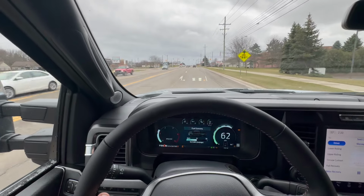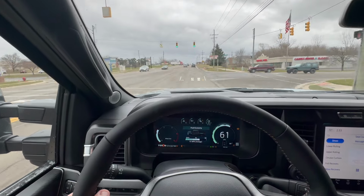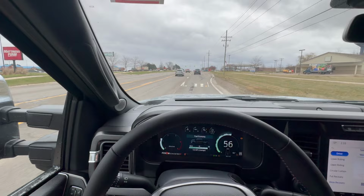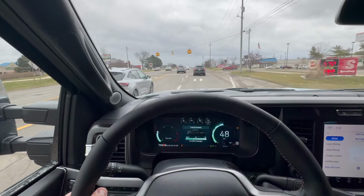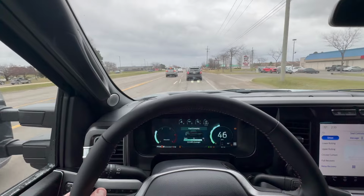Well, you get the Pro Power Onboard generator, another reason why to get a Platinum. That's really nice if you want 2,000 watts extra. It won't be enough to power an air conditioner on an RV, but it's enough that it'd power about everything else on your RV. Another feature you get with the Platinum is, I've heard, you get a little bit more insulation and sound deadening in the interior.